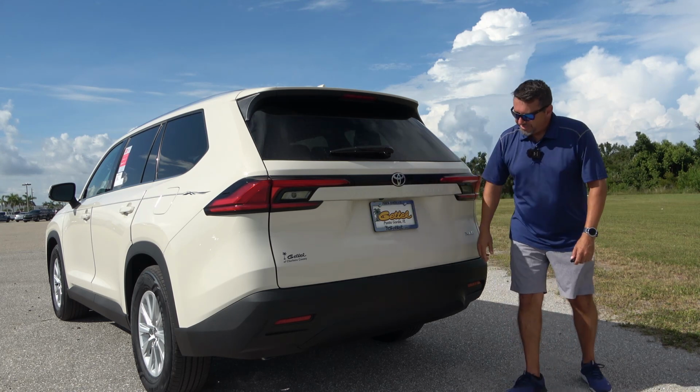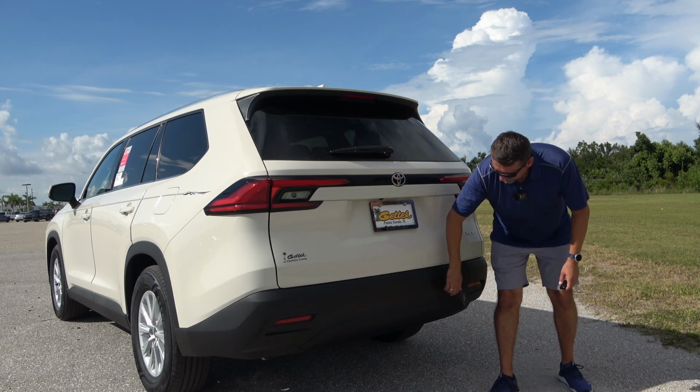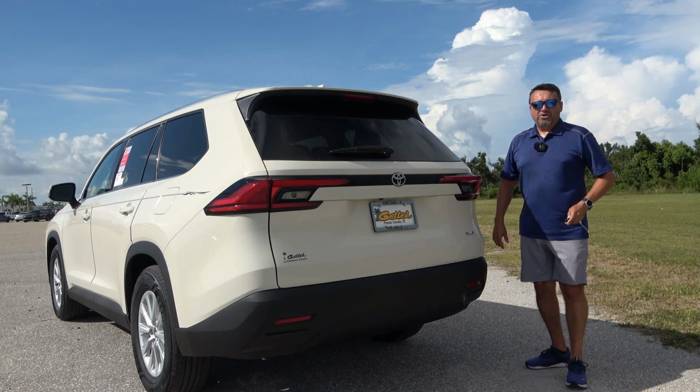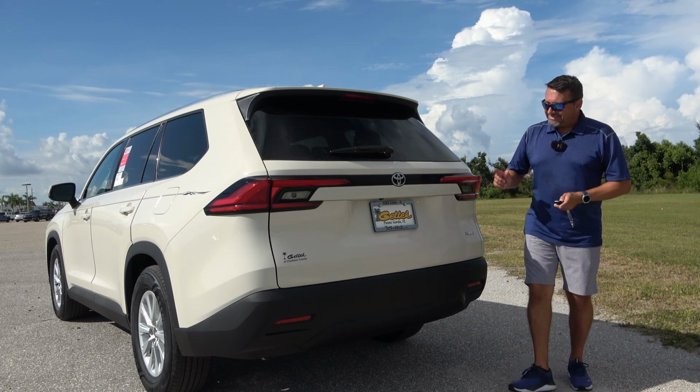You do have the rear view camera. Very plain looking bumper here, and reflector lights that are built in here. No tow hitch on this one, but if it had the tow hitch, it would be able to tow up to 5,000 pounds. You get the power lift gate on this XLE trim.